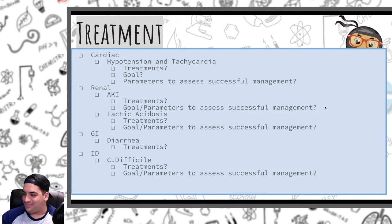All right. They're hypotensive, they're tachycardic. What are my treatments? What's my goal? And what are my parameters to see if I've successfully resuscitated them? Next thing, renal, they have an AKI. What's my treatment for that? What's my goal, parameters?